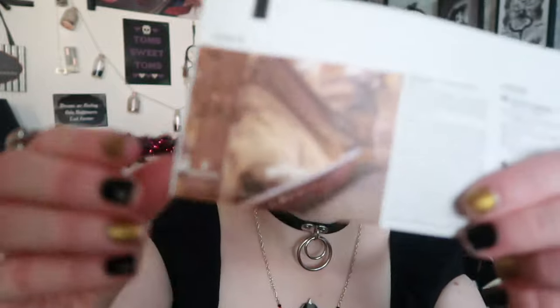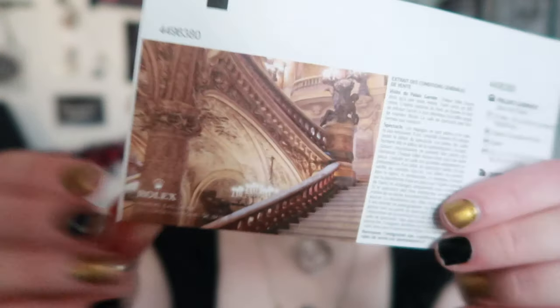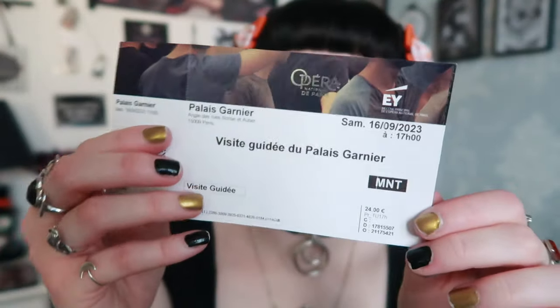So the first one is not something I bought from the gift shop, but it's just my ticket. But I feel like places don't do tickets like this nowadays. It's always you have to print them off yourself and they're just kind of boring on paper. And also the photo on the back, I just think it's a nice ticket. Bit strange, but I'm hanging on to this.